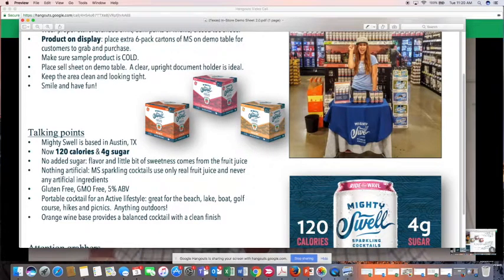So, the main 3 things you should communicate every time is, hey, we're low calorie, low sugar, but we also have great taste. Some other products in the market, that's not the case. And they might be low in calories, low in sugars, but they don't taste like much. So that's kind of our point of differentiation for Mighty Swell, especially with this new nutritional info, is that we have the taste, but it's also great on the nutritional info side.